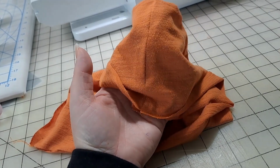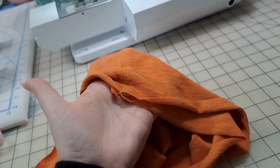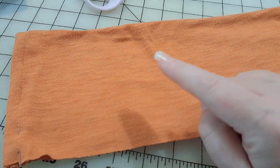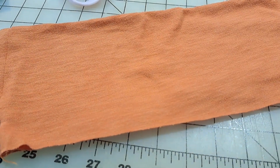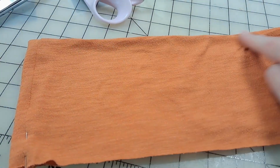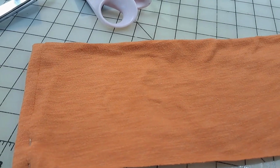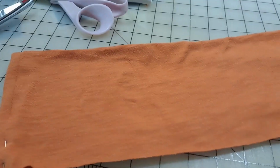And now I'm sewing it right sides out, matching my raw edges. So I'm actually making the executive decision that I want to make this waistband smaller. So I'm going to cut it in half at this halfway point. That'll give me a second waistband for the shorts, and I think that will work better for me. It's the beauty of making your own clothes. You get to make these decisions.